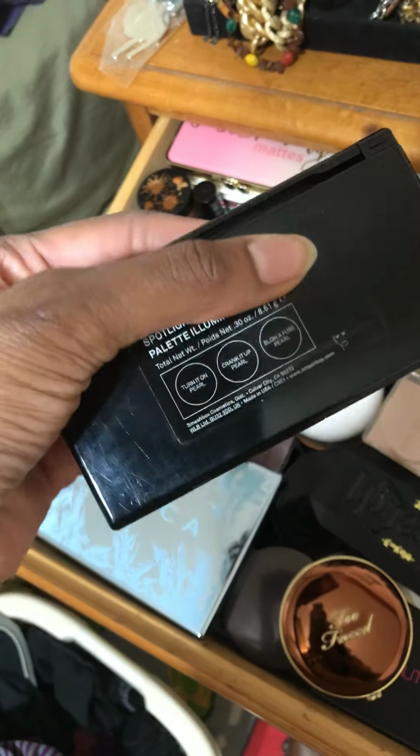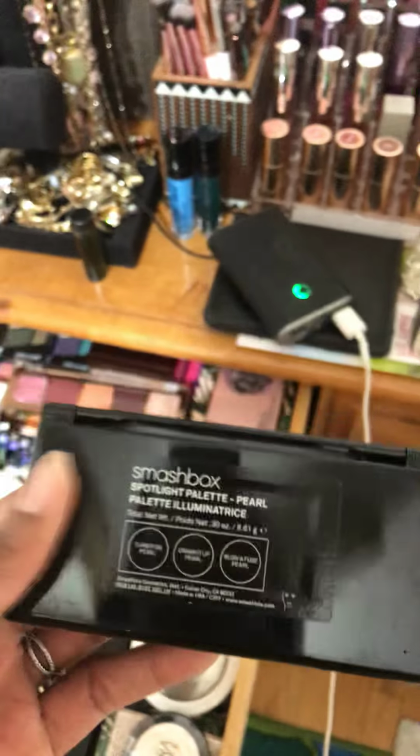I still love Casey, though. But, you know, she made two for a reason because she knows some will go for certain skin tones. And this pearl one isn't really for me. So giveaway. And we're keeping this one.